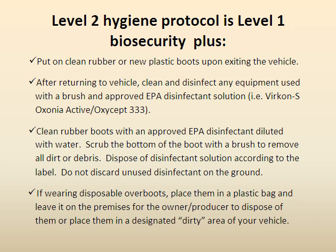If wearing disposable overboots, place them in a plastic bag and leave it on the premises for the owner or producer to dispose of, or place them in a designated dirty area of your vehicle. And then back to Level 1, wash your hands with soap and water or an antibacterial gel after leaving the premises to avoid bringing the disease home with you.